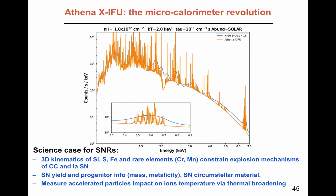So what I was saying before is that this 3D kinematic ID, once you have a 2 eV resolution, the Doppler effect that you can measure, of course, you go down to 50 or 100 kilometers per second precision. And you can study the supernova remnant yield, the progenitor, the mass, the metallicity that I mentioned before. And also for the particle acceleration, Athena will be very helpful in trying to measure the impact of accelerated particles on the ion temperature.